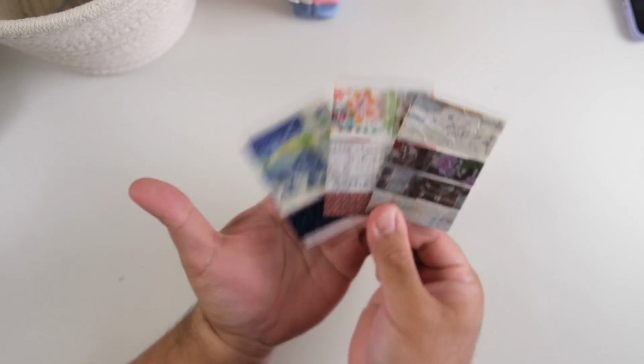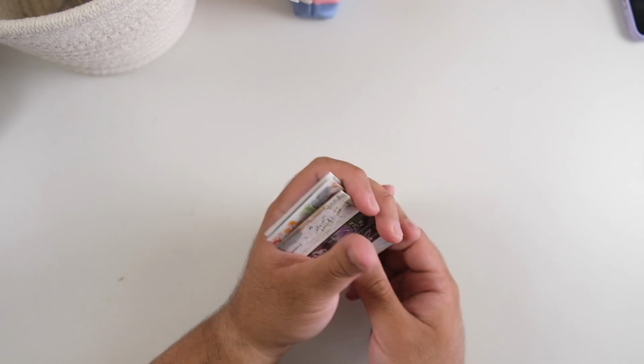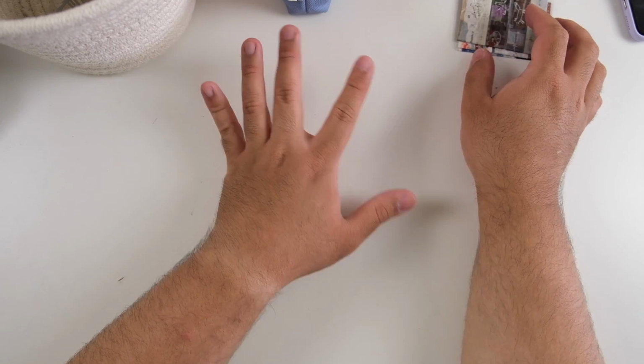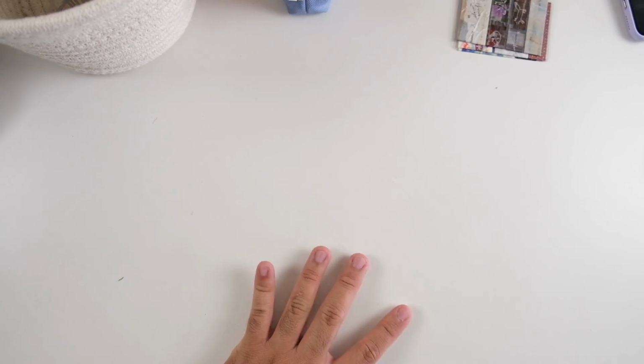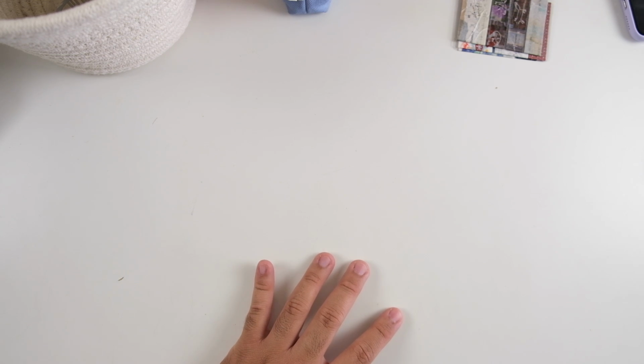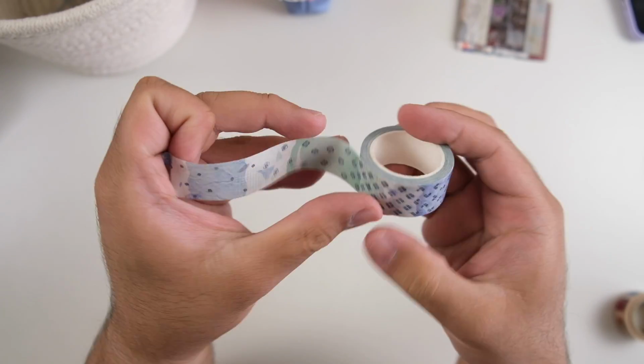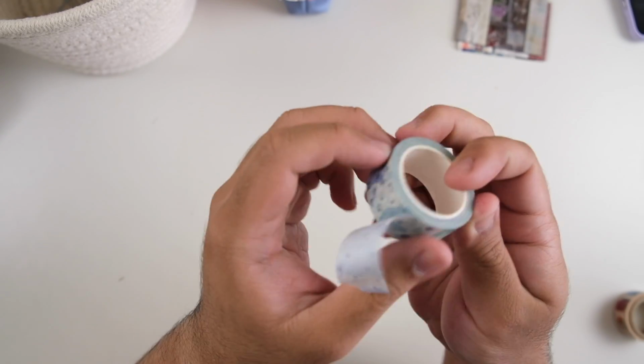So these are 3 samples from Annie that I absolutely love. And then I think that is it. Oh, there's one more washi. Actually 2 more, which I've already mentioned. This is the BK washi, which I love so much. Has blues and greens and the BK logo. Very versatile, and I love how it's a good layering washi.